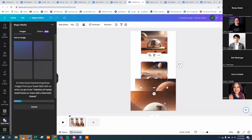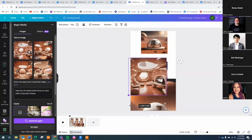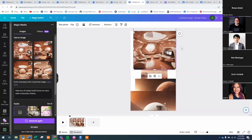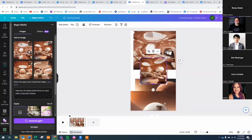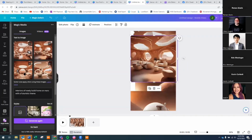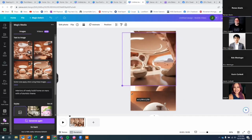Takes it a couple of minutes because it's got to generate all four. But you can literally create anything that you can imagine. If you can think it and you can make a prompt for it, it will make it for you. So let's see what it came up with. This is kind of cool. Okay, very interesting. It looks like it definitely ran with the futuristic look. These are interesting. It's got some kind of cool furniture, kind of funky designs for the windows. Very similar color scheme. It's kind of that red dirt color.